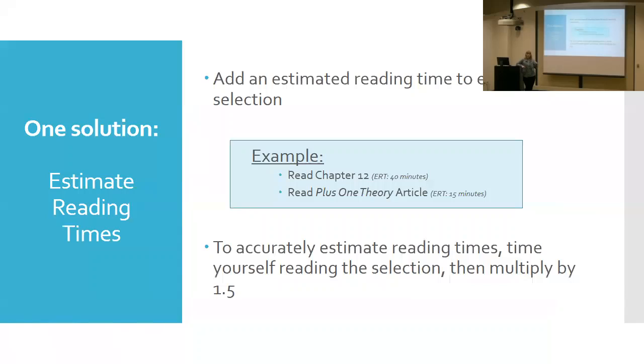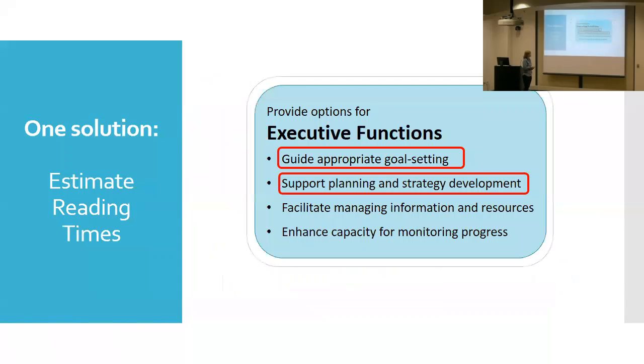So you're going to read chapter 12. I'm estimating this should take you about 40 minutes to read. And that helps because students are then able to plan ahead, determine how they can build that particular chunk of time into their study for that day or for that week. And so what we're doing is helping guide appropriate goal setting. They know the goal is they need to get this read before they come back to class next time. And we're helping them do that by giving them some of the tools that they might need. And I'm also supporting the planning and strategy development.